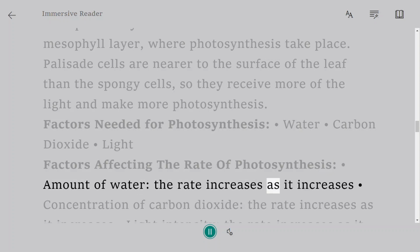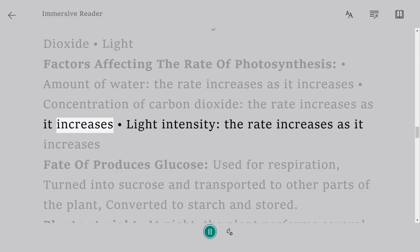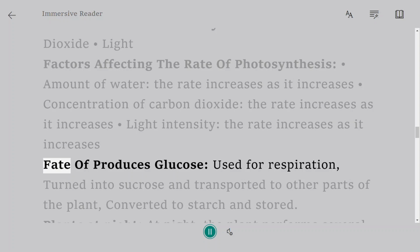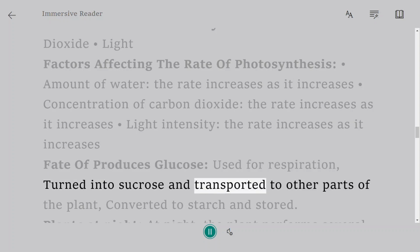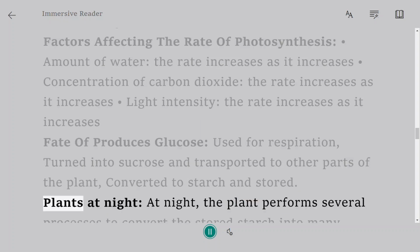The rate increases as the concentration of carbon dioxide increases. The rate increases as light intensity increases. The rate increases as temperature increases. Fate of produced glucose: used for respiration, turned into sucrose and transported to other parts of the plant, converted to starch and stored. Plants at night.